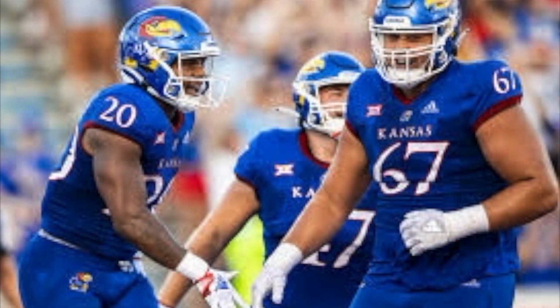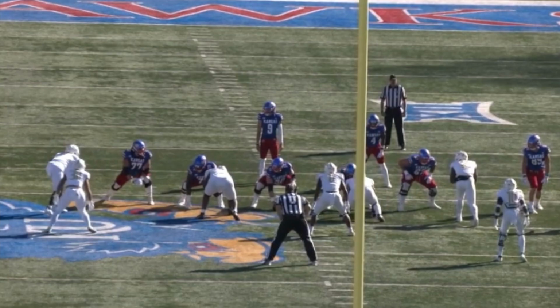Dominick Puni is an offensive lineman coming out of the University of Kansas. He is 6'5", 313 pounds with 33 3/8 inch arms. At Kansas, he spent time at left guard and left tackle. I pulled roughly an equal amount of clips showing Dominick at left guard from 2022 and at left tackle from 2023. We'll jump around. We'll start with him at left tackle.